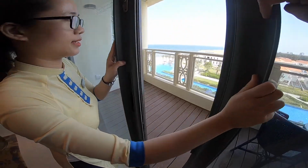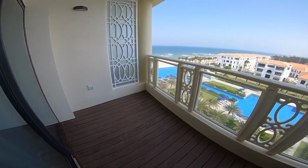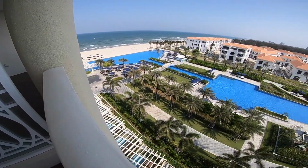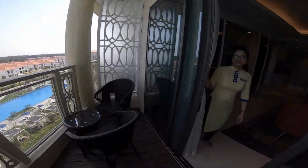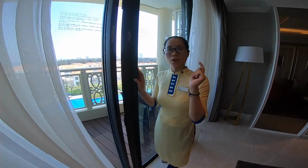The view. Oh, wow. So, let's check out the view. And as we mentioned earlier, this is Southeast Asia's largest swimming pool right over here. So later we're going to have a short little walk after the room tour. But if you open the balcony, the air conditioner will automatically turn off.